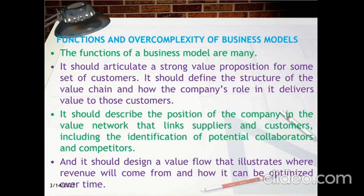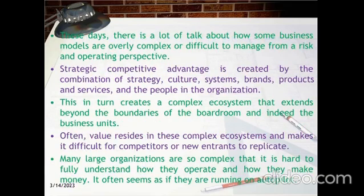And it should design a value flow that illustrates where revenue will come from and how it can be optimized over time. These days, there is a lot of talk about how some business models are overly complex or difficult to manage from a risk and operating perspective.